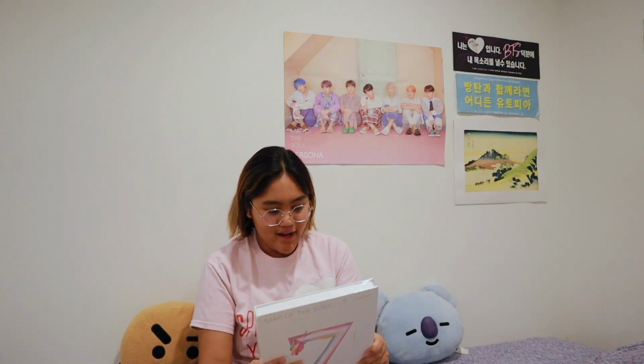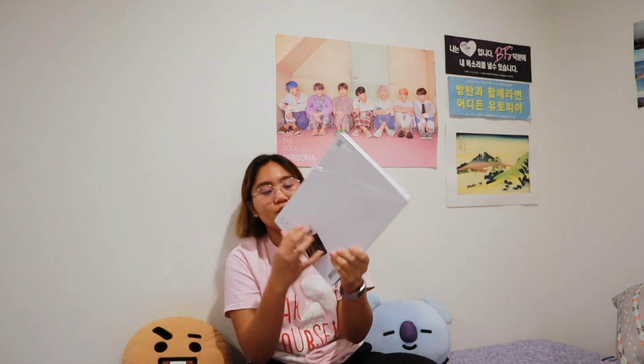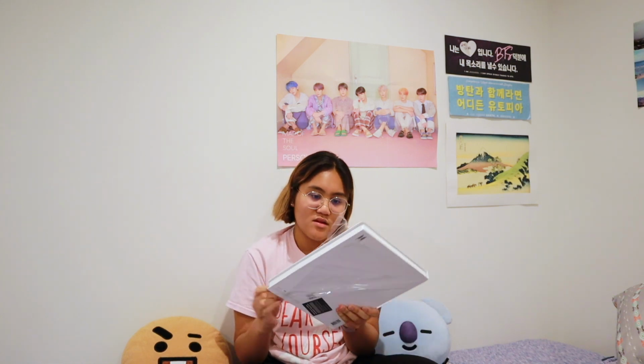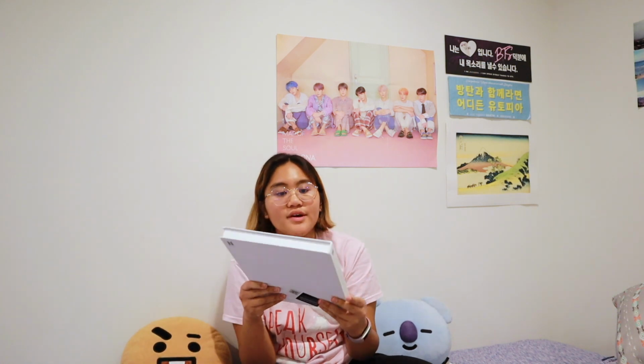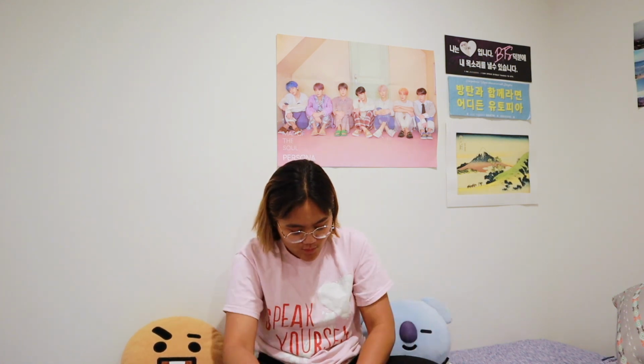Whoa! It is so huge! Oh my god! I got version 1. Oh my god, it's big. It gave me the QR code thing to scan for my WePly account, I guess. Huh. Very intricate detail. Whoa. Ooh.